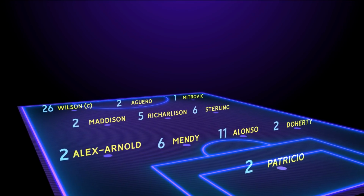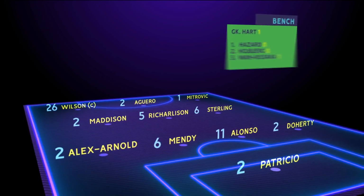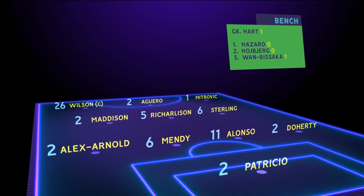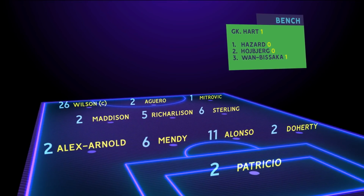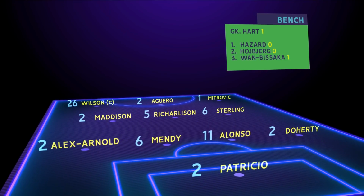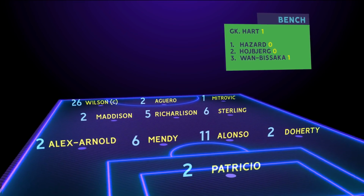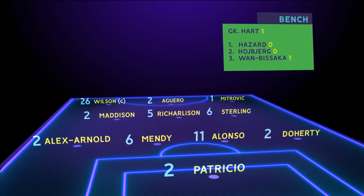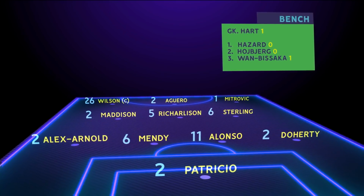Patricio, Trent Alexander-Arnold and Doherty all returned 2 points each as they all conceded a single goal. Mendy kept a clean sheet for City in their away trip to Spurs, returning 6 points there, and Marcos Alonso got a clean sheet plus an assist in Chelsea's 4-0 win at Burnley to give us a very nice 11 points. In midfield, Richarlison came off the bench to replace Hazard, who missed out through injury, and got us 5 points with an assist there.